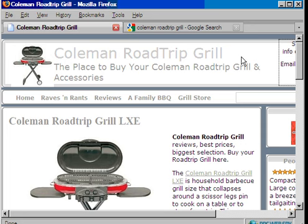I determined from the Microsoft Ad Center that about 81% of the people who started this search with Coleman Road Trip Grill ended up going to a website from which they can make a purchase, and Microsoft calls that commercial intent. So commercial intent over 50% is good, 81% is very good, so I knew it was a commercial term. And I also determined that the strength of competition was fairly low.